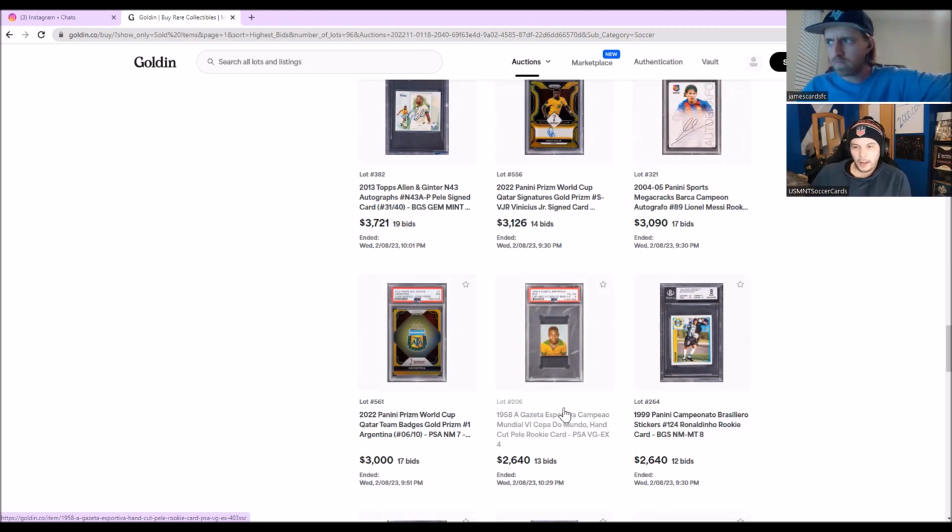I do think it looks nice, just as a collectible, but at the same time, recently I saw in the vintage soccer Discord, there was a dude that posted just a ton of them, and he was like, "This is only half of what I have," and I was like, "Oh my god!"